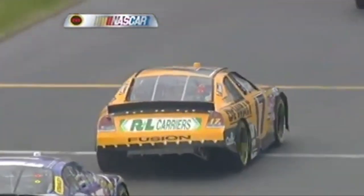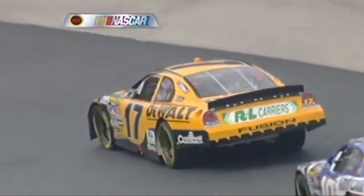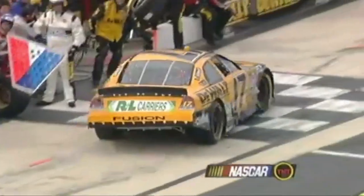Marty. And Dave, it is a long stop for the 17 crew this time. Matt was over the line. They had to push him back. He will lose a ton of track position here on pit road. Came in as the race leader.